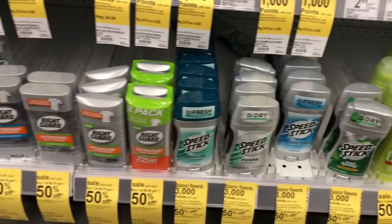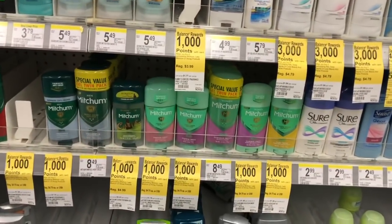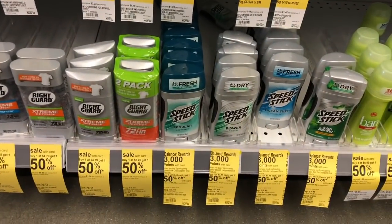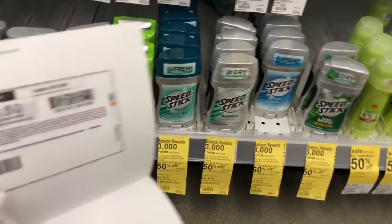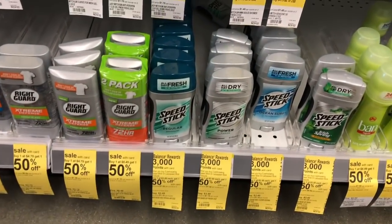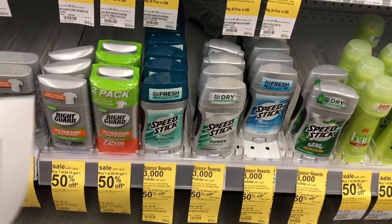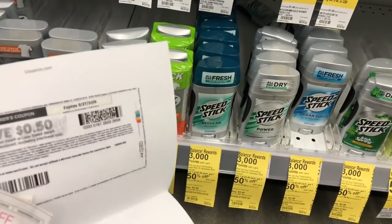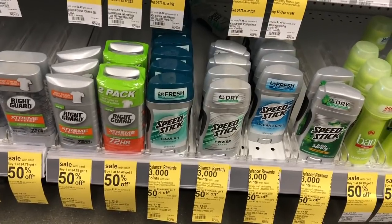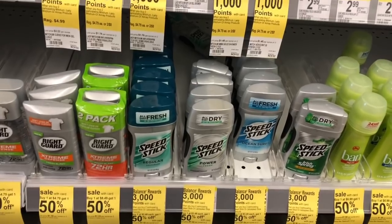So what I'm going to do is on the Speed Stick. Now I'm looking for the Lady Speed Stick and I can't seem to find it anywhere. So I'm just gonna stick with the men's. These are for donate anyways. It is on a buy 2, get 3,000 points. We have 50 cent off 1 printable coupons available. And in my Walgreens app, I had a dollar off sent to card coupon. So I'm gonna use that dollar off coupon and I'm gonna use a 50 cent off printable coupon. So after my coupons and my 3,000 points, the math works out to be like 74 cents for 2. It's super cheap. So let me grab 2 of these and we'll continue.